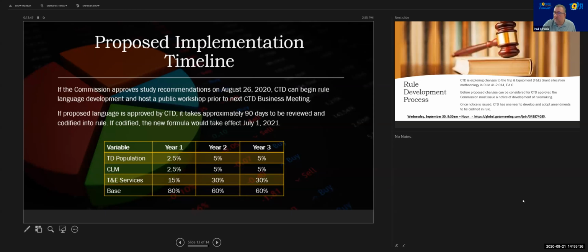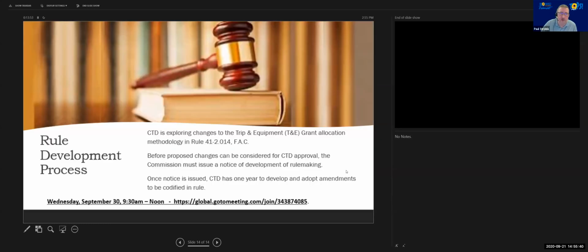So the next step in the process that I wanted to make sure the board is aware of is to start the rulemaking development process. This is a public process. The first public input for that is September 30th, 9:30 to noon. That's the meeting information. This all could be found on the Commission for Transportation Disadvantaged website.